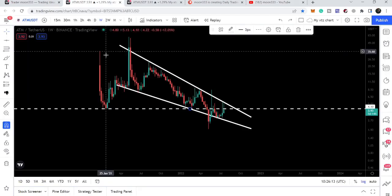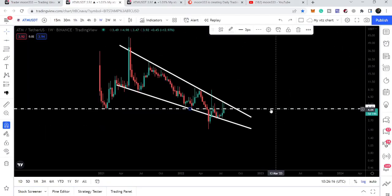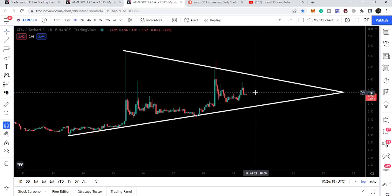In today's video, we will take a look at this big falling wedge pattern, and we will also take a look at this key resistance as well and this symmetrical triangle.